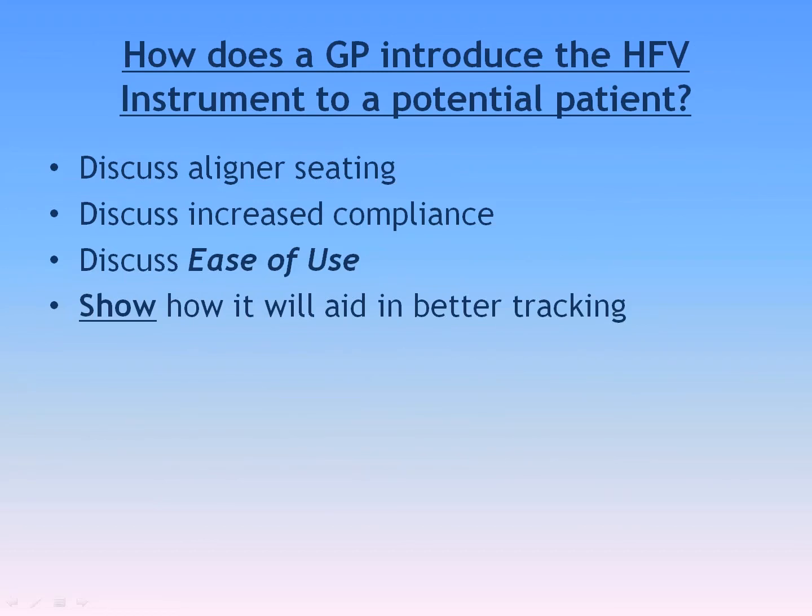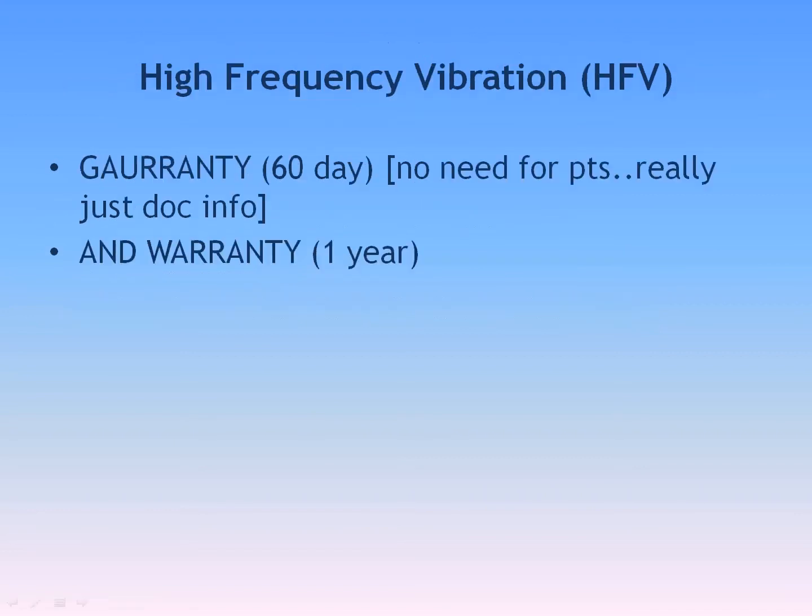Now, what it doesn't do is it doesn't keep me from using high-frequency vibration, and the vPro 5 is great for that. I introduced that to patients, that it helps with the aligner seating, and that it also increases compliance. And then the biggest thing I discussed with them is how easy it is to use. But probably the best thing I can do is just show them cases where we've used it and how it's speeded up treatment, and that usually gets them right on board with any high-frequency vibration that you might want to incorporate associated with the micro-osteo-perforation.